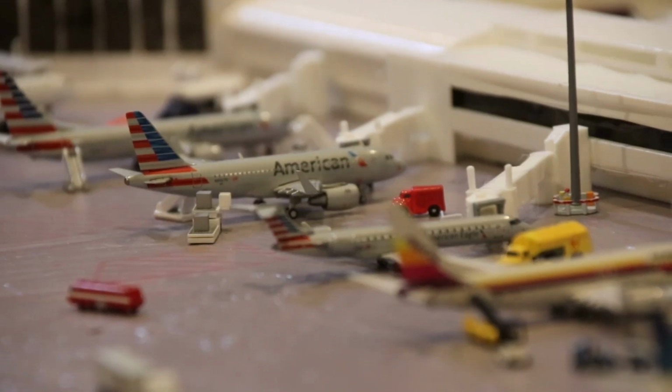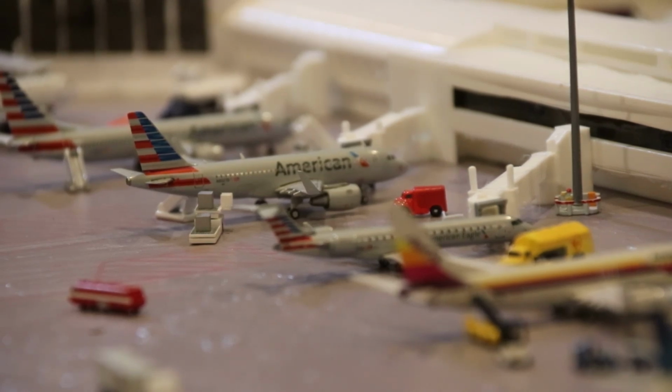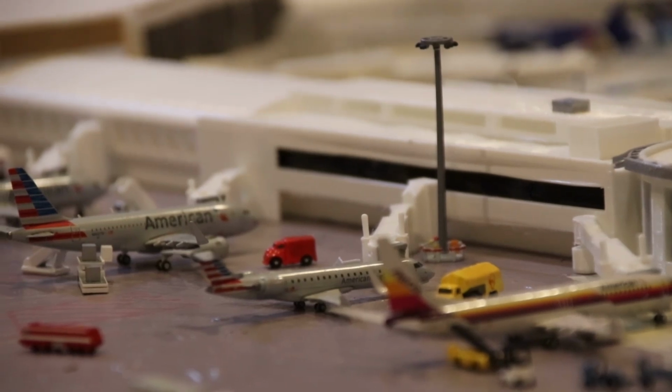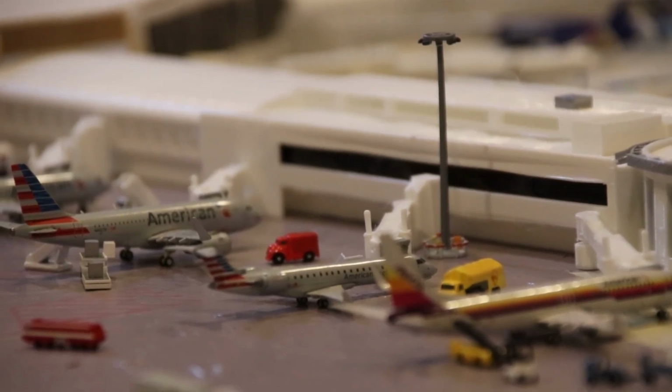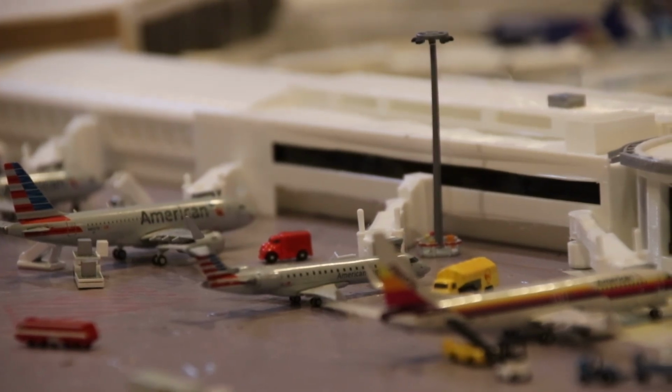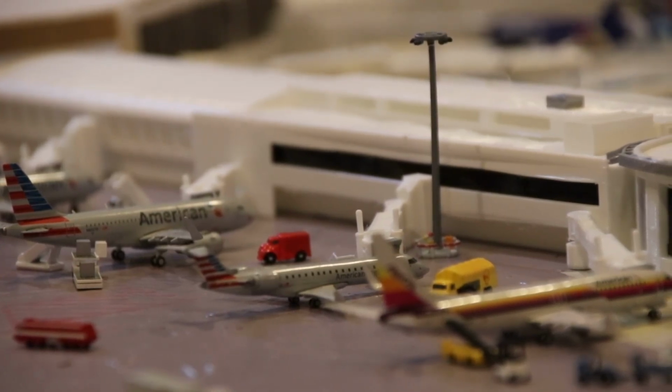Here at the gate, arriving, we have an American Airlines Airbus A319. This aircraft arrived at the gate about 10 minutes ago from the flight from Miami International Airport. Up next, we have an American Eagle CRJ700. This aircraft is boarding its passengers for the flight out to Washington Reagan International Airport.